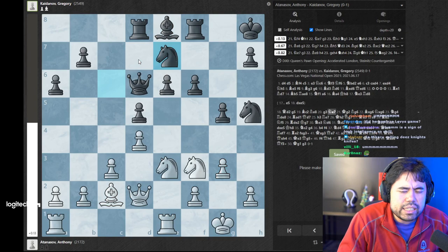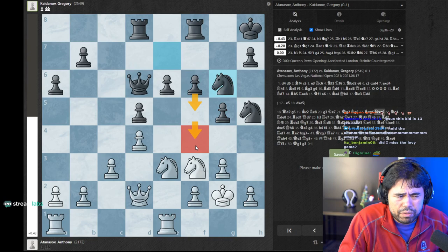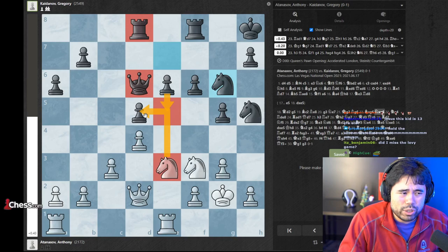So it's a very deep conceptual plan by Gregory here to trade off the bad light square bishop. And now he also has this idea of maybe sacrificing a knight by going to f4. Additionally, he maybe can go f5, f4, and the knight also supports e5. And the last point is, now with the rook and queen, you really need to put more pressure on the d5 pawn here if you're going to prevent e5.